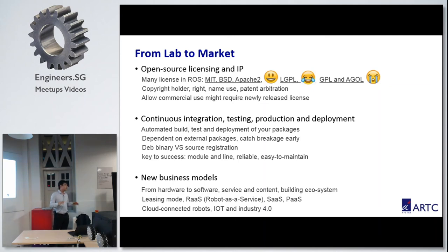Because nowadays, those of us developing robots or intelligent hardware are slowly moving away from doing pure hardware toward providing service, content, and even building an ecosystem. If your customer cannot afford a robot that costs, for example, 30,000 or 40,000, you can do a leasing model. You provide a robot and maintenance service.